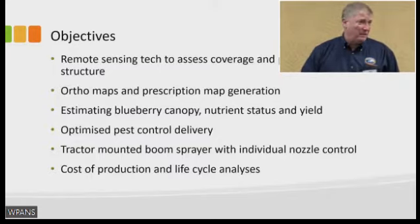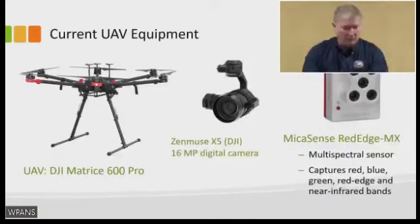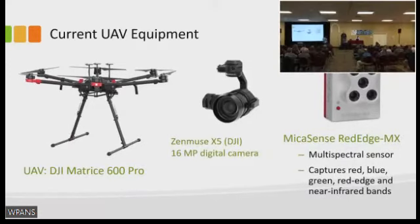What the life cycle analysis does is look at the impact of these altered production practices on the carbon footprint. Going back to what Peter mentioned from a climate change perspective, what's actually being released into the environment as a result of these technologies, and hopefully there are some improvements. And the same thing, what's the energy consumption as well. Okay, so with that, I'll pass it over to Joel to go over the status of the equipment.